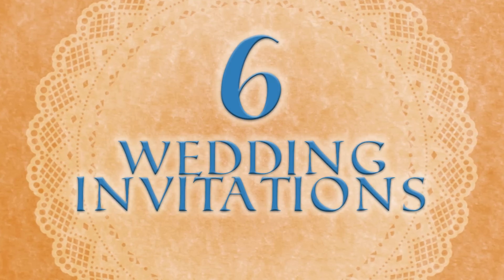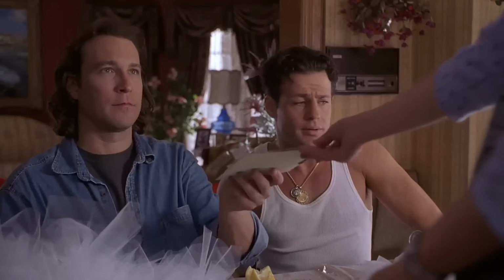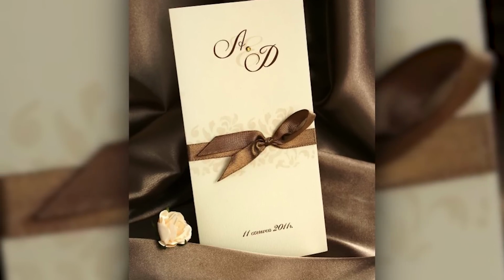Number 6, put a huge flag of your country on the front of your wedding invitations. As we have discussed, and as My Big Fat Greek Wedding taught, your home country is extremely important when it comes to your wedding. Tula's mother orders invitations without her daughter's knowledge, and surprise, there's a big, huge Greek flag on it. Now, when it comes to your wedding invitations, first impressions are key. While some may choose to decorate theirs with flowers or roses, My Big Fat Greek Wedding challenges you to buck tradition.